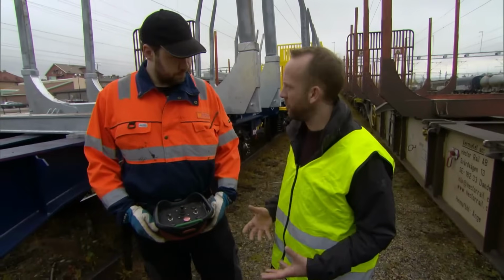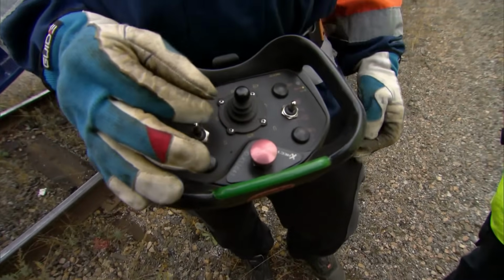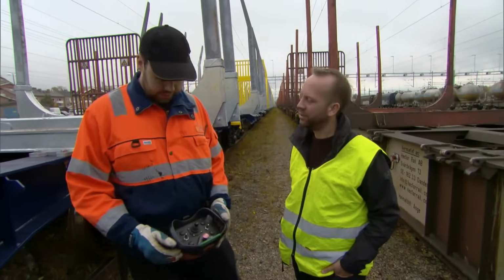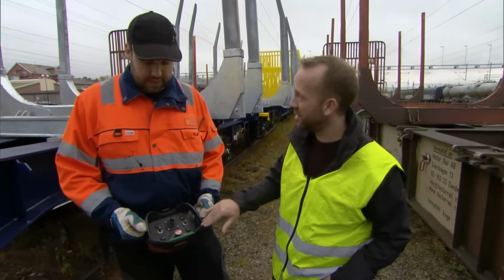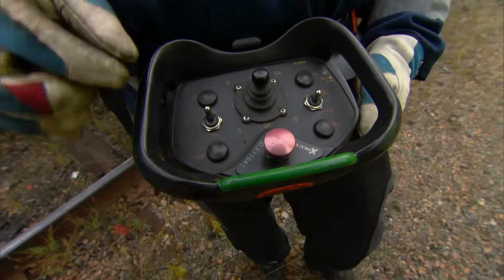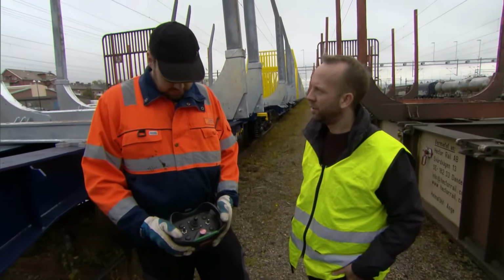This is literally a remote control, right? Yeah, this is a co-worker to me. Right. I don't have to have a co-worker on the train braking and releasing the brakes for me. I can do it myself with this one. And you can operate the entire train with this? Yeah, absolutely. I can apply the brakes, I can demand traction and throttle on the locos, and yeah.